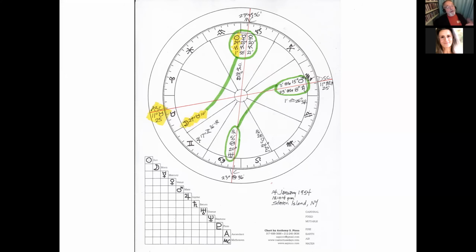And I have spoken to other people with Sun trine Moon, and generally, mom and dad were very connected when these people are conceived. His Moon is also trining Mercury and not quite trining Venus, but it is trining Mercury. So he's somebody that probably is fairly adept at speaking his emotions. The big joke in him is he's a Capricorn. He doesn't want to share his emotions, but he can.